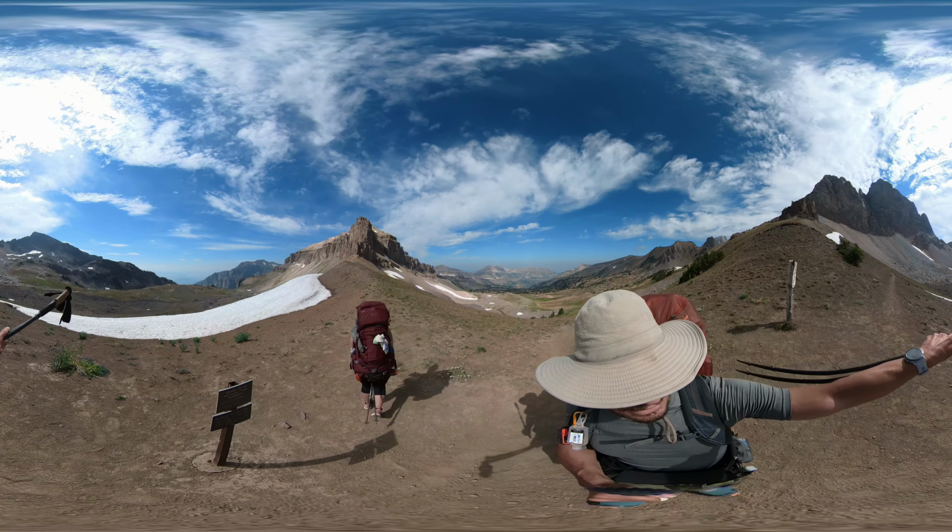Spooky. Oh, okay. Right there. Switchback. What's this? It's supposed to be that climbing, I thought. Now when we get around the ridge we are. Good?